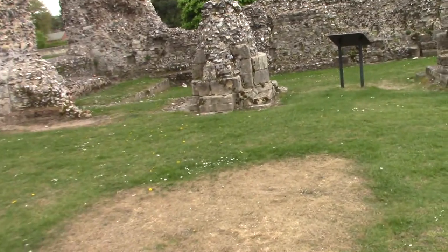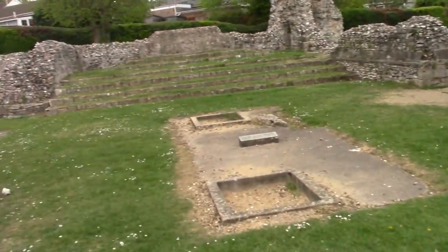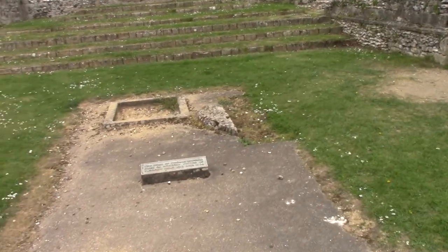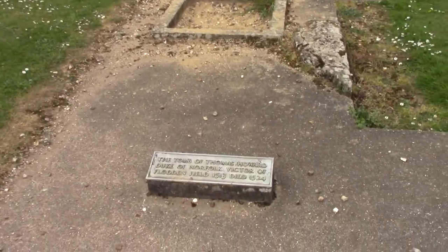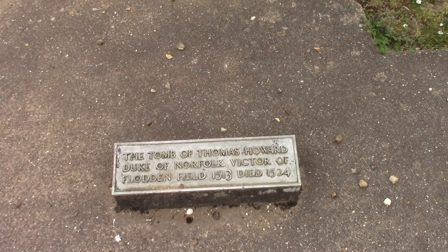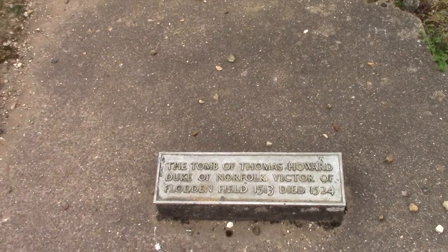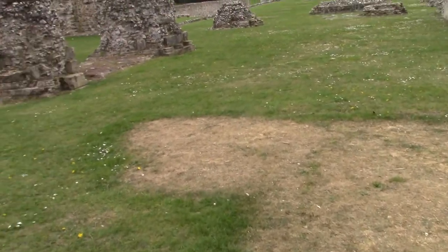And as we go through this, we're going to find some little plaques that give a bit of information about the place, and there's one just down here. And we probably shouldn't stand on it, but here we go: the tomb of Thomas Howard, Duke of Norfolk, Victor of Flodden Field, 1513, died 1524.